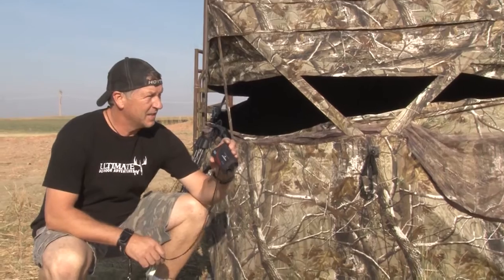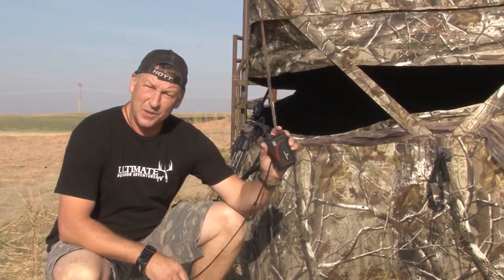Pick up this rangefinder. It's kind of funny, you come out here and hunt, and I found a brand new Nikon rangefinder. I wonder whose that is, David Holder.